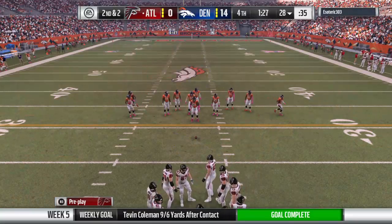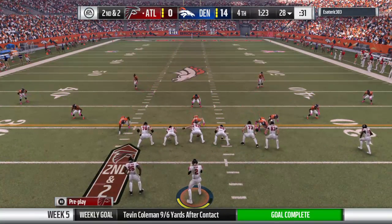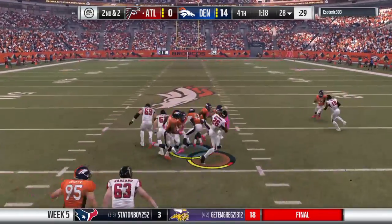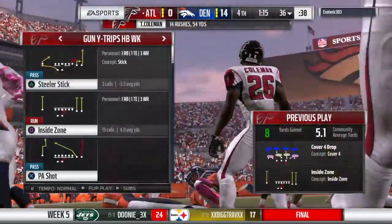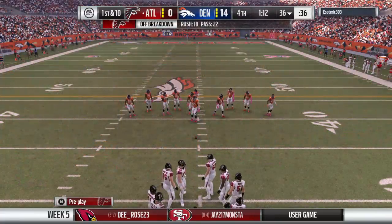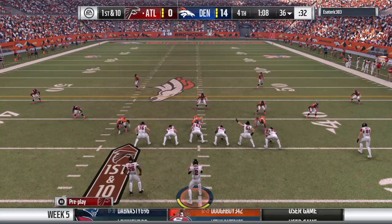First play of the drive, let's give credit all around. Excellent blocking, but the guy carrying the ball, he was the finisher. A really nice run. They'll run it now out of the gun. 8 yards on the pickup there, and it moves the sticks. Not too many more ideal situations than 2nd and 2 in order to try and pick up a first down. They ran it and picked it up.